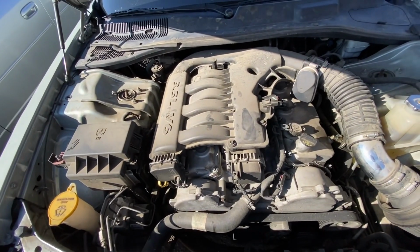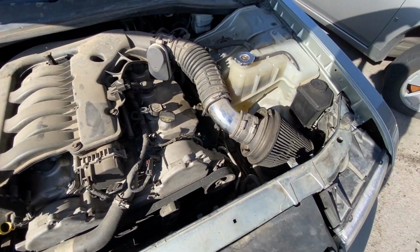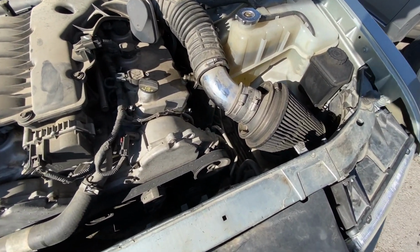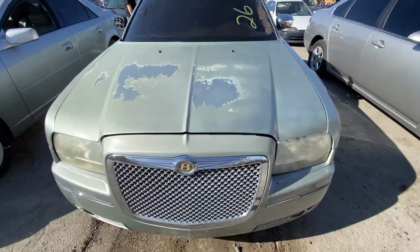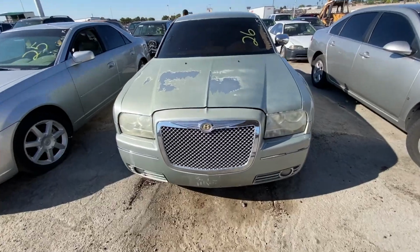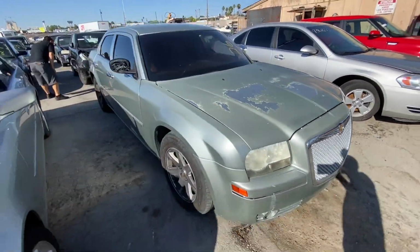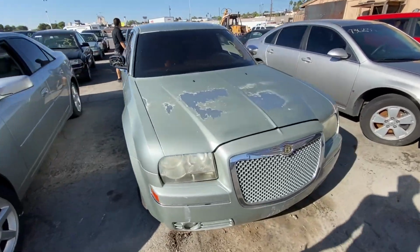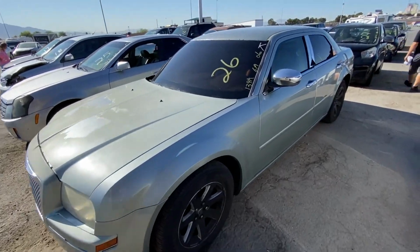And this is the 3.5, so this is the better motor. You know, they have the 2.7 V6 and then they have this 3.5. Looks like they tried to force that cold air intake in there. I don't know what they were thinking when they did that, but they do have the Bentley logo on there. Not really my style, but you know, if you want a Chrysler, this may be the one for you.